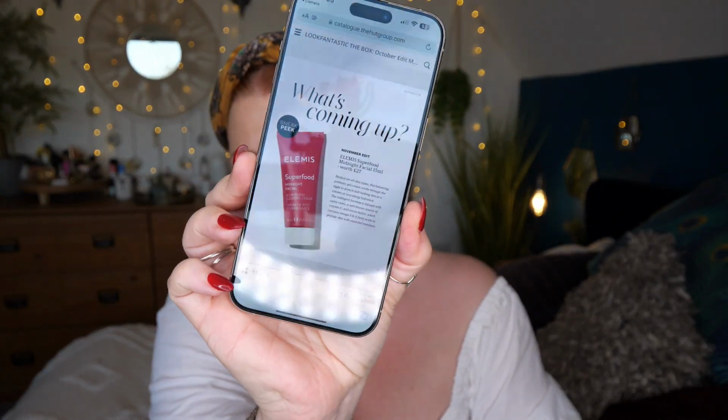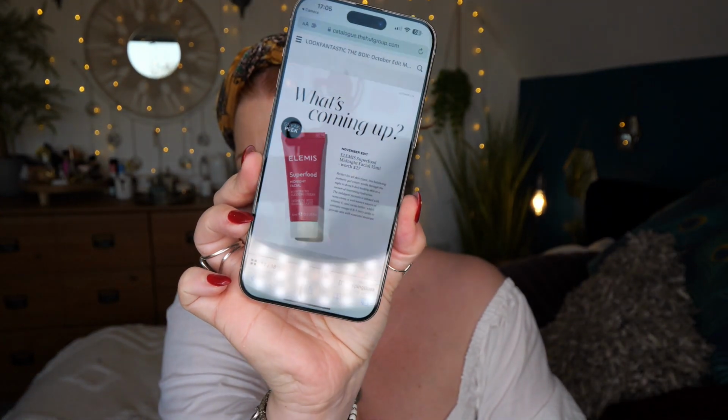Okay, I'm just going to see if we have any variations. We've got a sneak peek for November. It's an Elemis Superfood Midnight Facial, 15ml, and it's worth £27. So that's what we'll have in next month's box. There's one variation in the box, so I'll do that first.